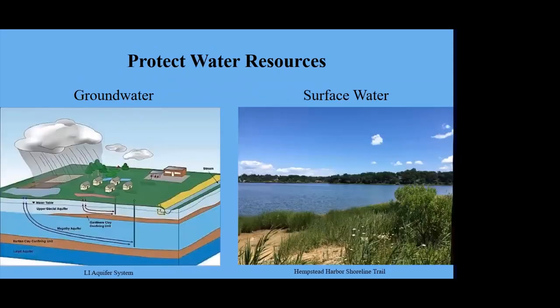So one way we can serve our natural resources is to protect Long Island's water. Long Island gets all of its potable water, including drinking water, from underground aquifers. And we often overpump this water during the summer months for irrigation, which puts a strain on the aquifer. It also pulls pollutants deeper and deeper into the aquifer, thereby having to pump water from deeper layers to get clean water. And it also causes saltwater intrusion from adjacent bodies of water.